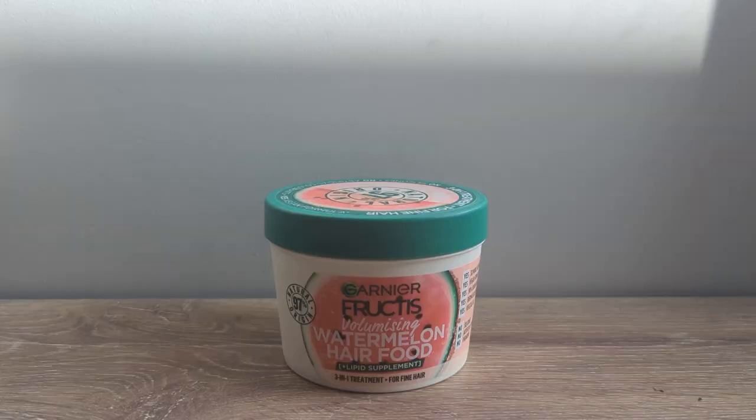And speaking of hair products, I have this hair mask. It's very affordable. It's sort of like a watermelon hair food by Garnier. It also focuses on volumizing the hair. When you open it, it smells nice. It smells like watermelon. And this is a very versatile hair product. You could use this as a conditioner, as a leave-in conditioner, and also as a hair mask.